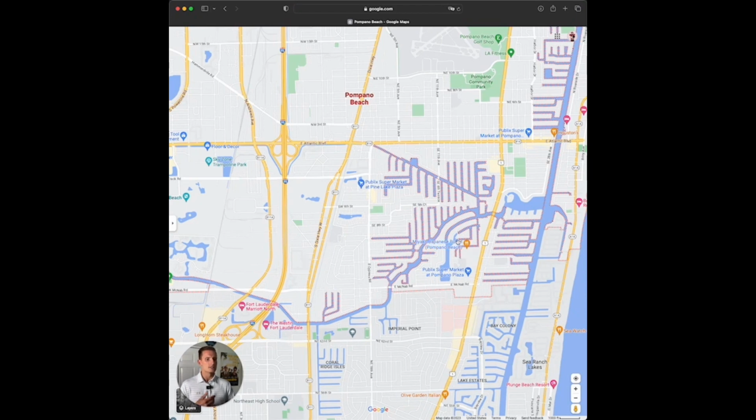Just south of that, we do have the Cypress Lakes neighborhood as well. Very similar to that of Gardens Isle. And then Snug Harbor. So all right there, all west of Federal. So you just have to be careful if you do have a boat that there are fixed bridges.